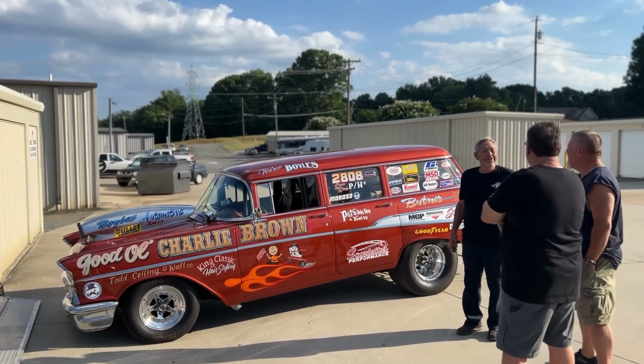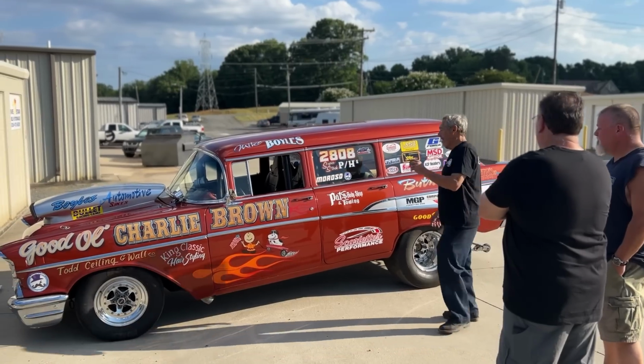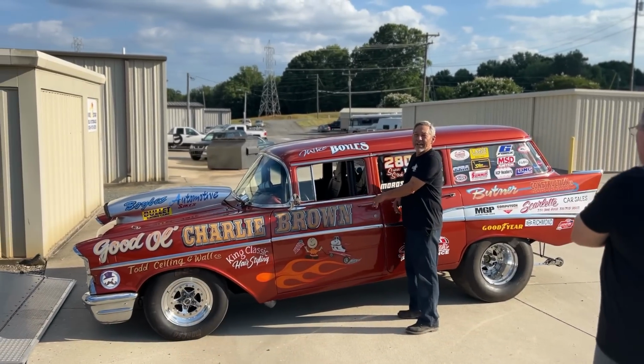Let's say how many iterations of the good old Charlie Brown have you been through? Is it the same car as you had it originally, or what have you changed about the vehicle? It's the same car. It's had like 3 frames under it, several front ends, ball joints, control arms, and stuff like that. It started out with a 12-bolt Chevrolet under it, then a Dana rear end, and now it's got a Ford 9-inch.